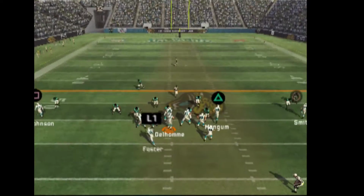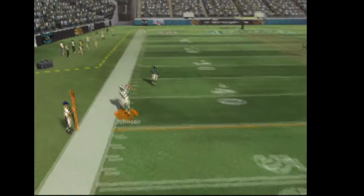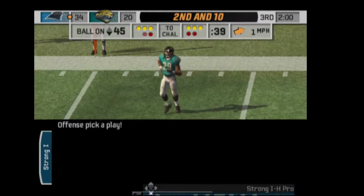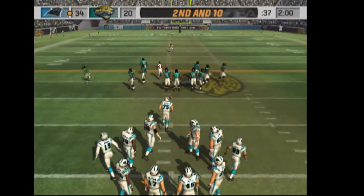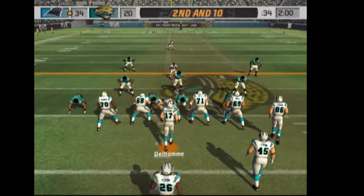The Jaguars line up in a 4-3. On the move. Johnson was the intended receiver on that play. Scan the defense quickly here. If nothing's open downfield, get rid of it by passing it to one of your backs.